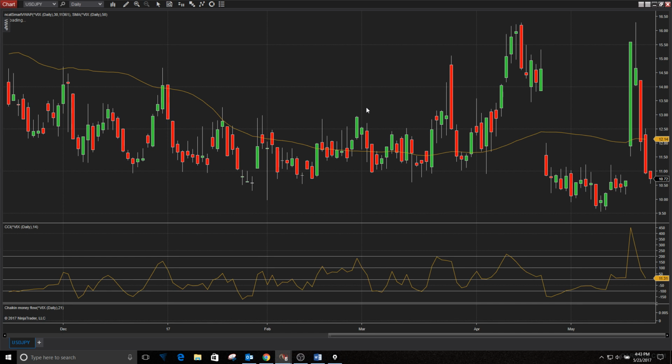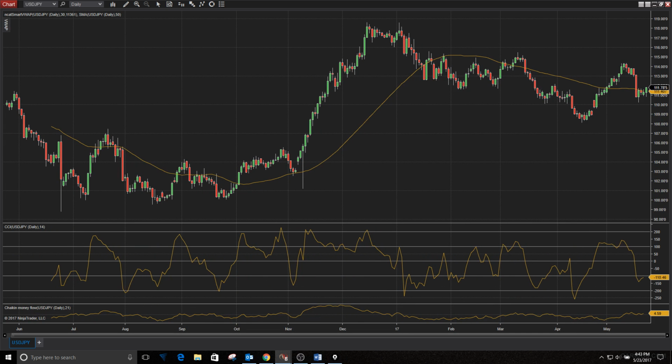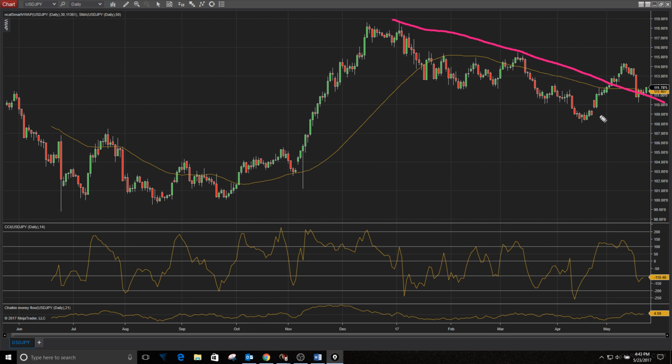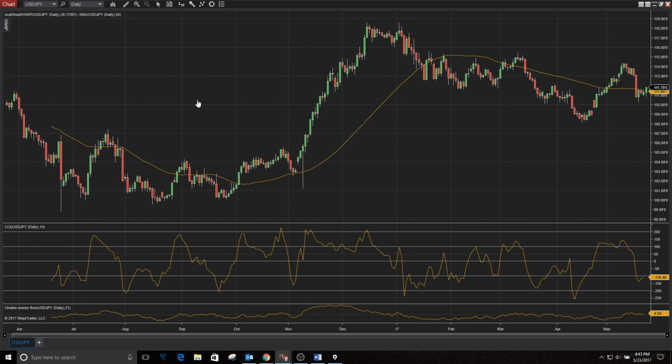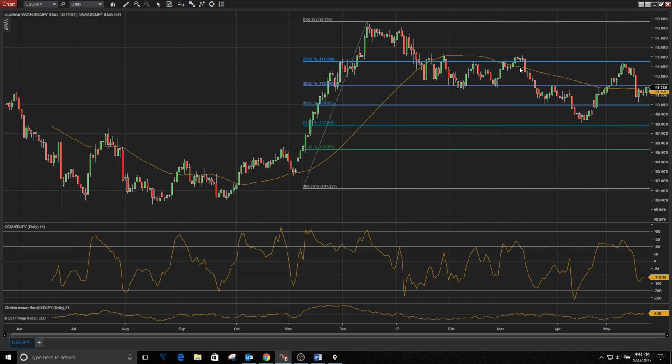A quick sort of global risk on, risk off play I do want to look at. That is the dollar yen here, because we had, again, a downward trend channel, but in this case it got broken to the upside. And it looked like we were going to be off to the races here on the yen, but we got quickly reeled in. Now, how did we get reeled in here?